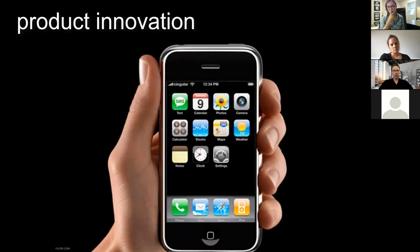So when we talk about innovation, there are a lot of types of innovation. People think, oh, innovation is just technology. No, in business, innovation is a lot. Like we have product innovation. This is an example of a product innovation, the cell phone. So remember how were the first cell phones, remember?